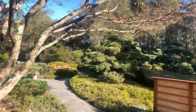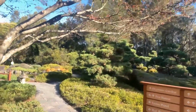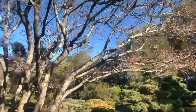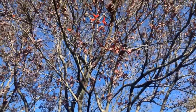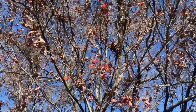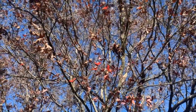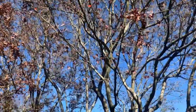Alrighty, so the first feature that we come up to is the Japanese maples, and of course being winter, they're right at the end of their autumn season, so we're just starting to see the last of the leaves. Just finishing on the Japanese maples here above us. Most of the leaves have gone brown now.